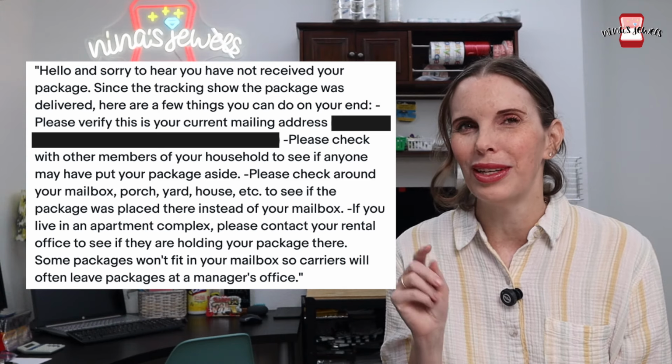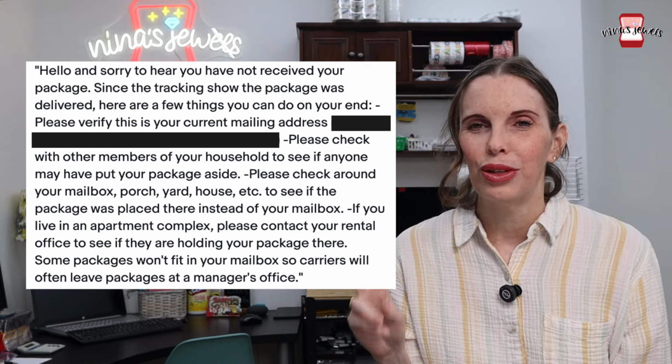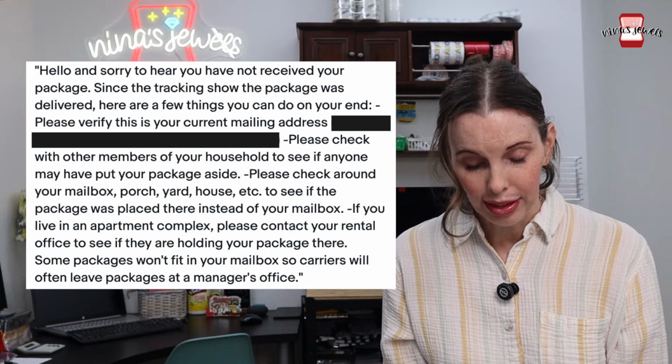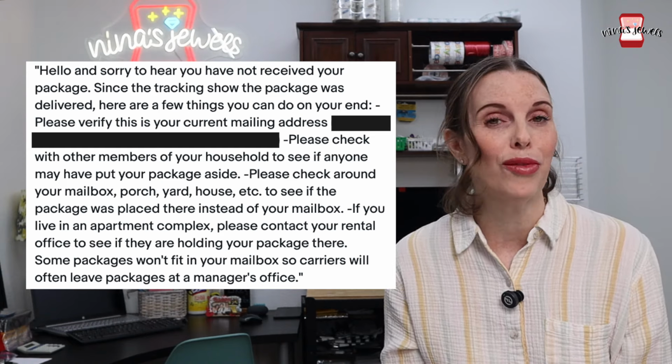One thing to quickly note is that this message is very long. I usually have to send it in 2 parts if they've actually opened an item not received case, because there is a limit to the number of characters, so I break it up into 2 sections. Next up, I say, please check with other members of your household to see if anyone may have put your package aside, which has actually happened to us before. Someone received the package, their family member put it in their guest bedroom, and they did not know it was in there. So that's something we always include.